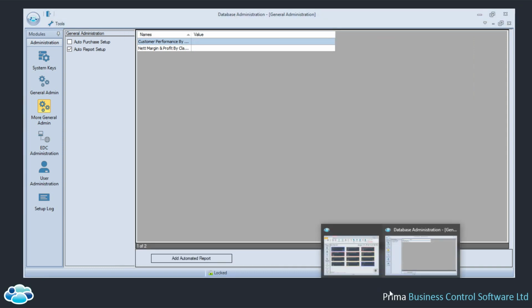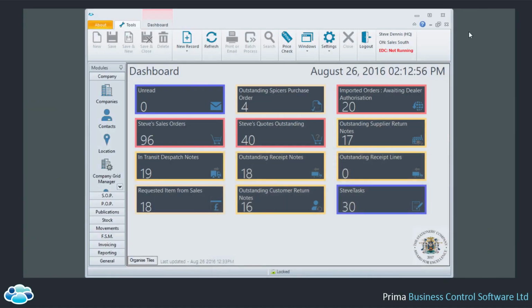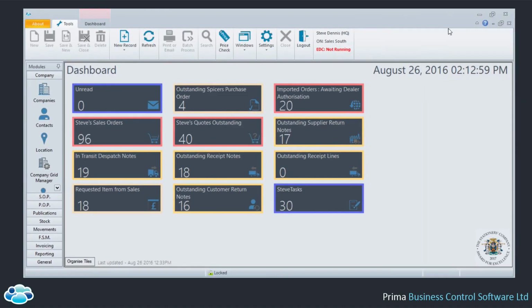So there's some changes to the admin area. There's obviously been stuff going on in the back office as well. I'll just minimise the admin. My database here is running version 21. Essentially, the customer release, as we know it now, is version 22.